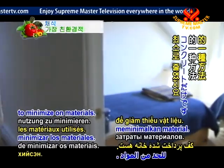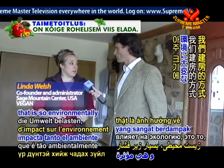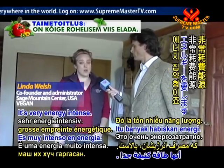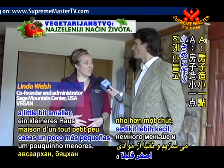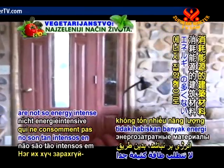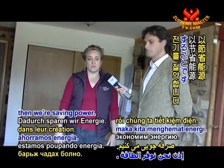One of the things that we do in this country that's so environmentally impactful is the way we build our homes. It's very energy intense. So anytime we can, A, make our homes a little bit smaller, and B, use materials that are not so energy intense to create, then we're saving power.